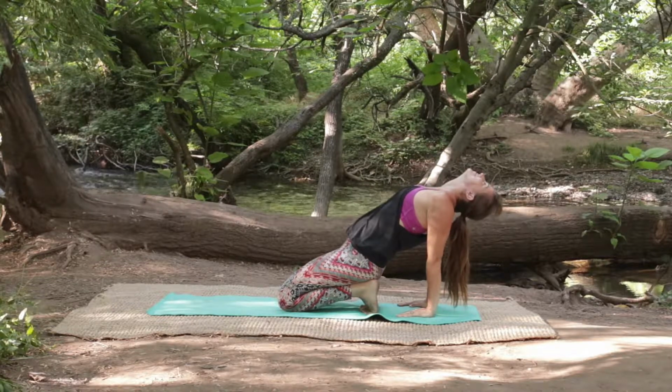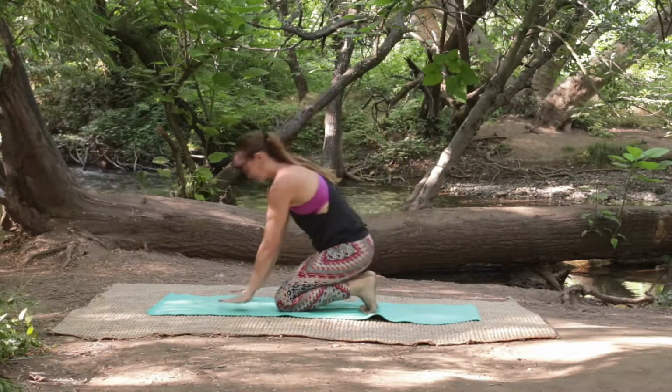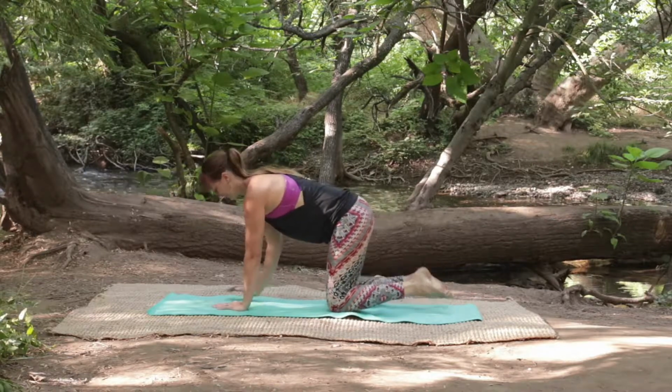Exhaling, coming back over. Good. Hands come back down. Untuck those toes. On all fours. So knees are under the hips. Wrists are right below the shoulders.